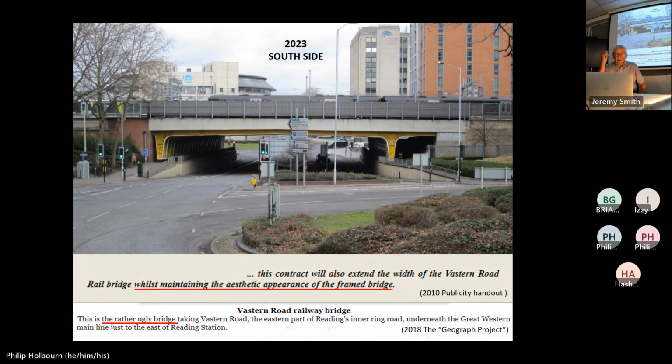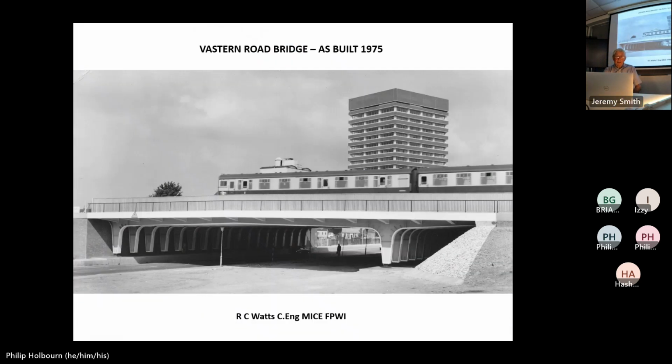And the publicity before they started said the rail bridge would be extended whilst maintaining the aesthetic appearance of the framed bridge. Not sure whether they've done that. Certainly the Geograph project start off their report saying, this rather ugly bridge taking Vastern Road and the east part of Reading in the Ring Road underneath the Great Western line. So, yeah. Anyway, at least the bridge is still there. Quite a few of my projects aren't. They've disappeared, knocked down, redeveloped, or whatever. And it's more or less how we built it.